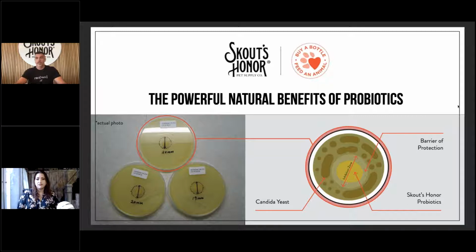The example we're looking at right now is Candida yeast. What you see is that the probiotic kefir actually creates a 20 millimeter zone of inhibition. That means a 20 millimeter space in this patch where that yeast is not able to function or grow.